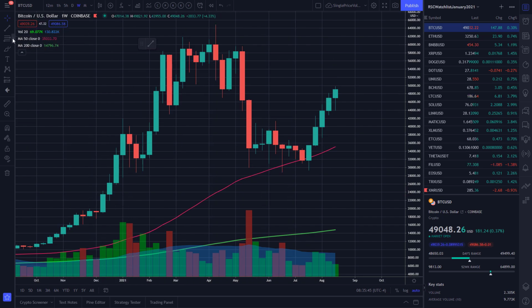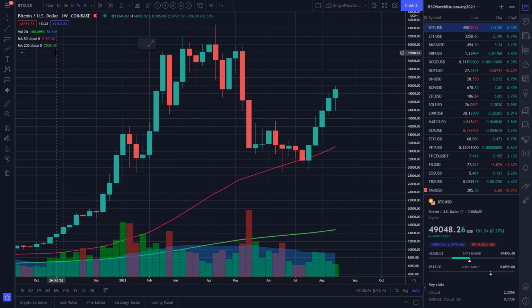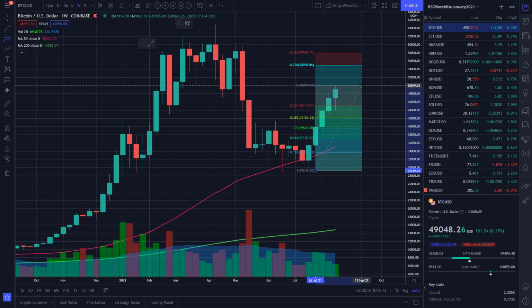Let's bring out the fibs again, because we might expect to see some type of a pullback at some point. So, a pullback from the very beginning of this rally up to where we are at this point. This is something that changes all the time. The higher the price goes, the more that we have to pull up the swing.